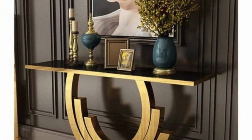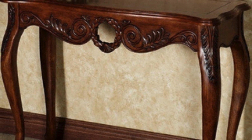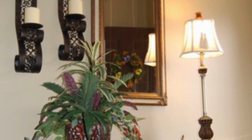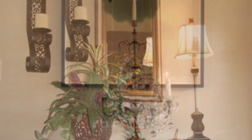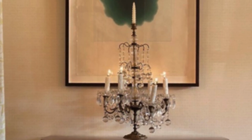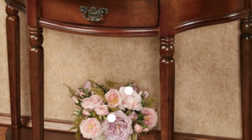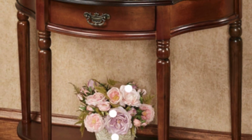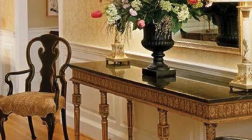Delve into the glamour of art deco with geometric shapes and luxurious materials, infusing your space with timeless elegance. Whether you want sleek coastal vibes, vintage charm, or multifunctional design, our curated selection guarantees to inspire your interior decor journey. Upgrade your home with these exquisite console table signboard ideas, elevating every corner with style and functionality.